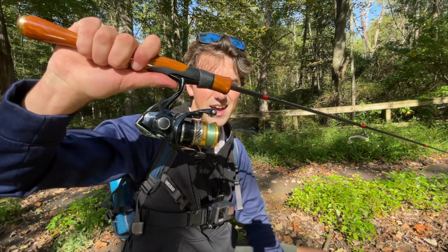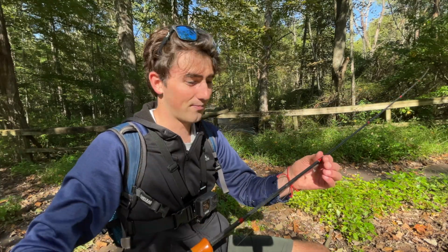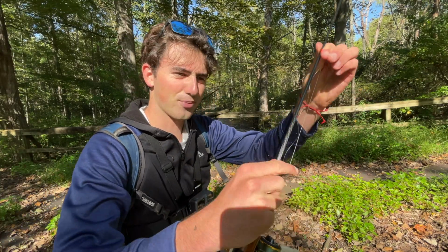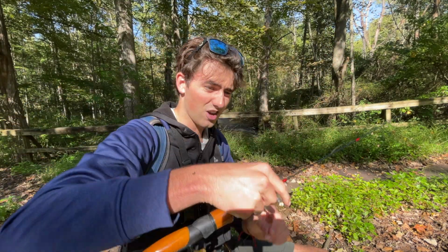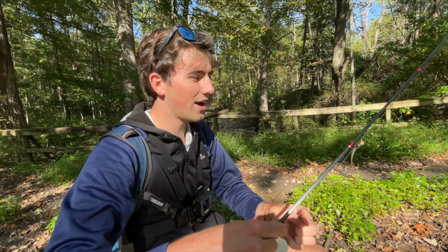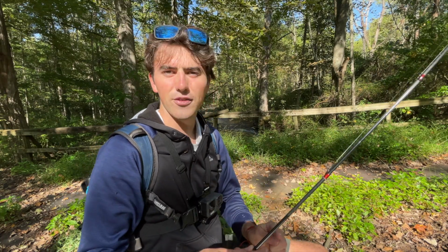I also got to try out this new travel series collapsible fishing rod that I bought because I wanted a fishing rod that you could compress down into a really small size and pretty much fit in your pocket. And that's what this thing is awesome for. It's an ultralight, it's 5.5 feet. And testing it out today taught me a lot about the rod, what I like, what I don't like. Overall, it's great for the price.